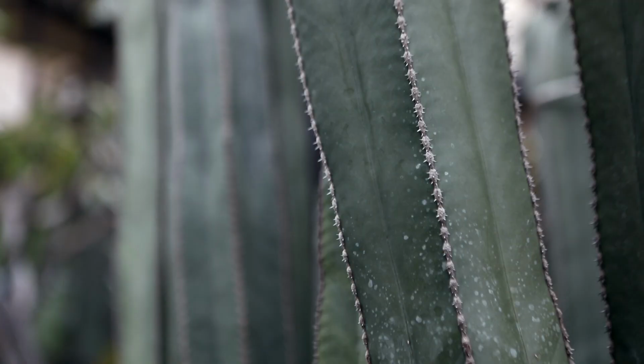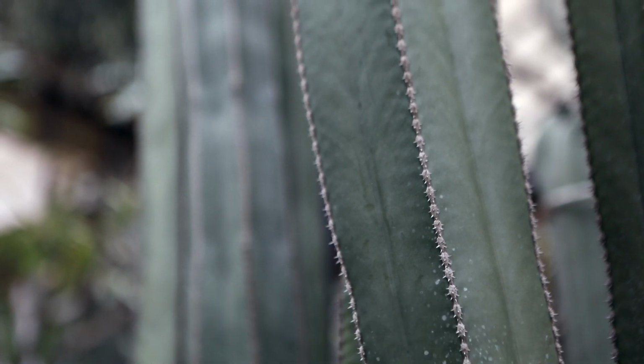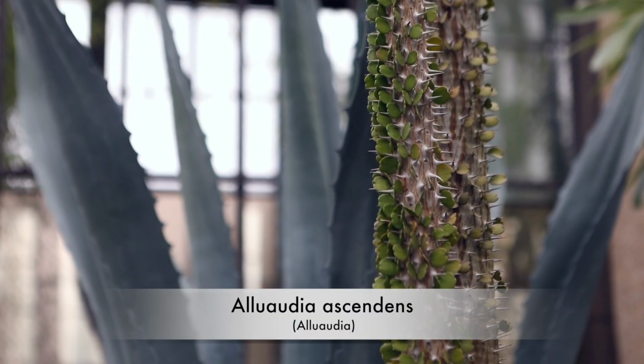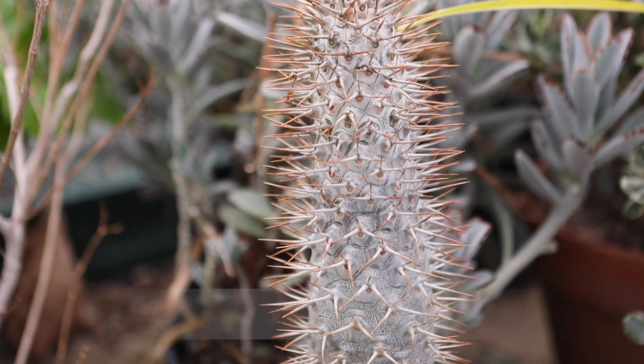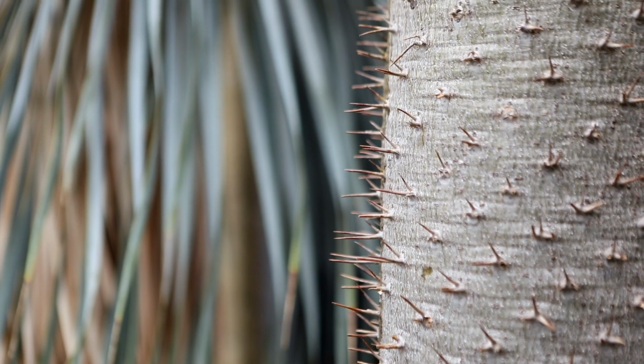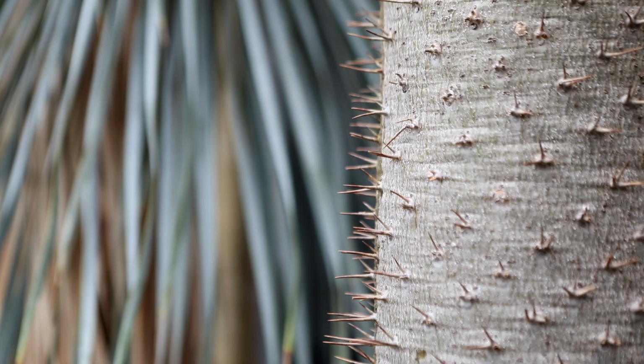What are some of the plants that have the succulent stems? Behind the agave, there are the Mexican fence post cactus, Pachycereus marginatus, Alluaudia, which is Alluaudia ascendens, and the Pachypodium lamerei, that all have the ability to store water in their stems. The Pachypodium is a really interesting plant that is in the Apocynaceae, or dogbane family. It holds water in its trunk or stem, which allows it to survive the periodic droughts of its native Madagascar.